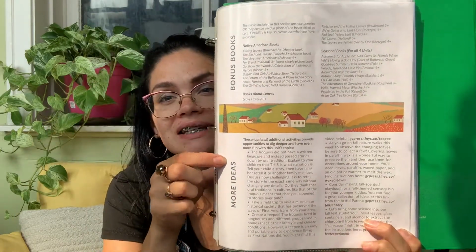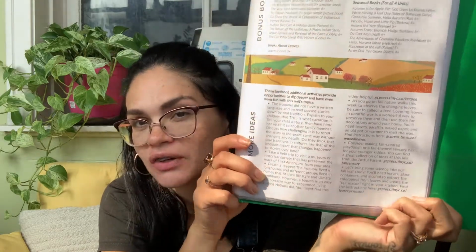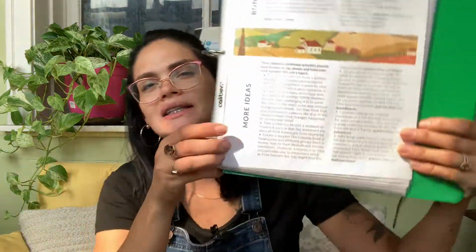And then down here I think it's very cool because there are more ideas of things you can do throughout the 2 weeks that you're covering this unit. So they have things like going on nature walks, making fall scented Play-Doh, or a fall themed sensory bin, which would be fun. Create a teepee, take a field trip to a museum or historical society that has preserved the ways of the first Americans from your area, which I always think is cool.